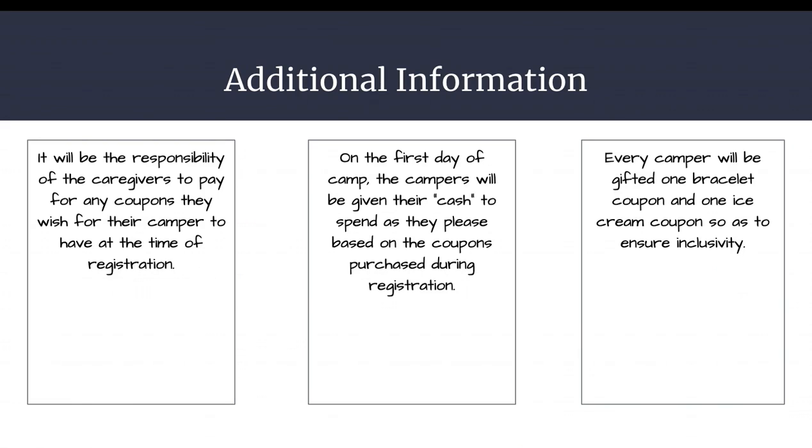Some of the logistics of switching a store to a coupon-based payment method will require that the caregivers pay for all the coupons they want their campers to have at the time of registration. I'm going to go through an example of what this could look like in a couple of slides. Then, all coupons purchased will be distributed on the first day of camp. This might need to be trialed at the camp, as I anticipate that campers might be reaching out to their caregivers asking them to purchase more coupons as camp progresses. So there may be some adaptations throughout the summer to allow for multiple coupon distribution dates.